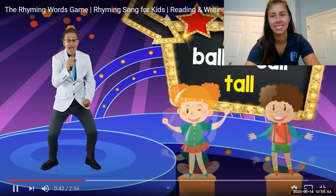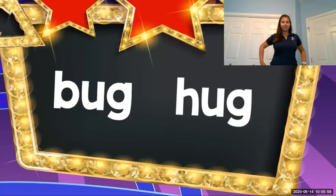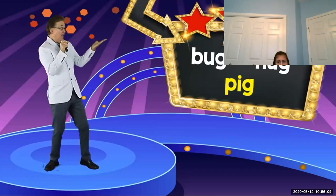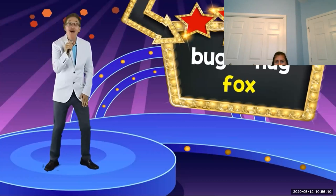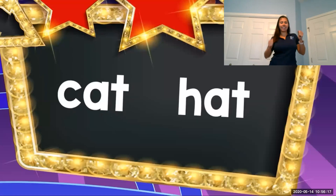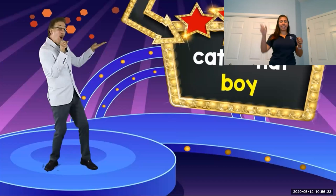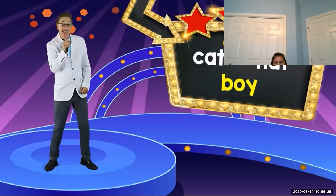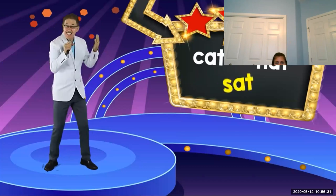I'm thinking of these two words that rhyme. Bug, hug. Bug, hug, pig. Bug, hug, fox. Bug, hug, rug. Now I'm thinking of these two words that rhyme. Cat, hat. Cat, hat, boy. Cat, hat, tree. Cat, hat, set.